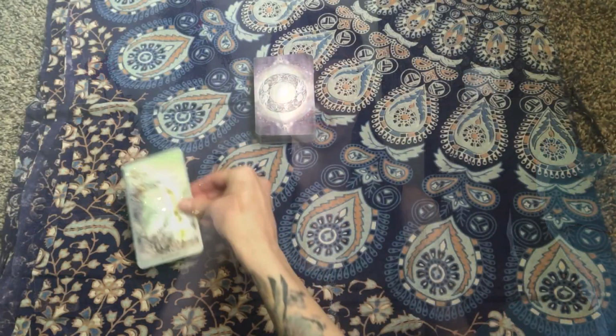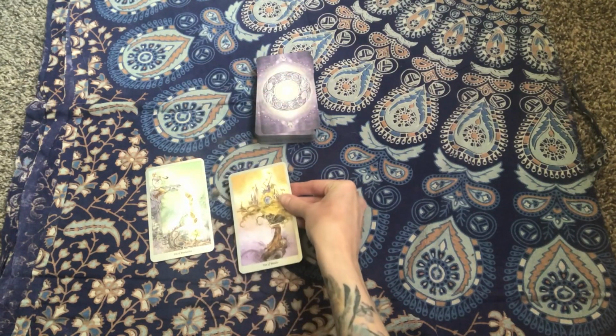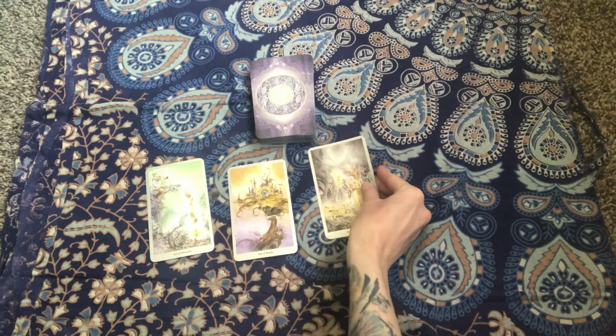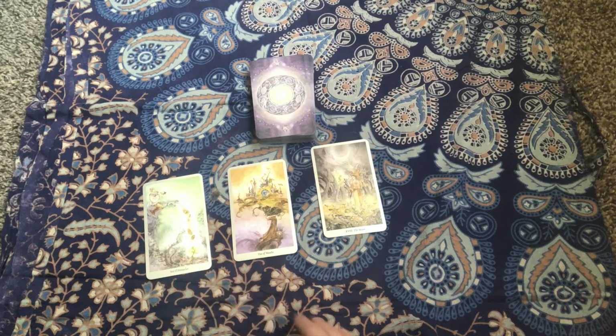Now, the next most common spread is going to be a 3-card spread. This will typically indicate past, present, and future for whatever situation you are looking to get advice or help with. This also gives you a little bit more depth and insight into your question, whether it is an everyday life situation or even if it is a slightly bigger one.